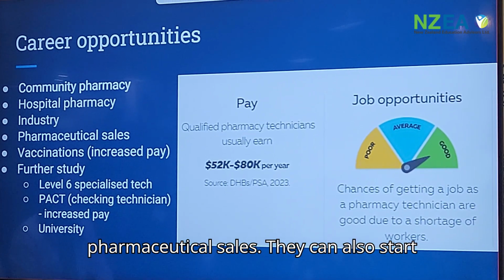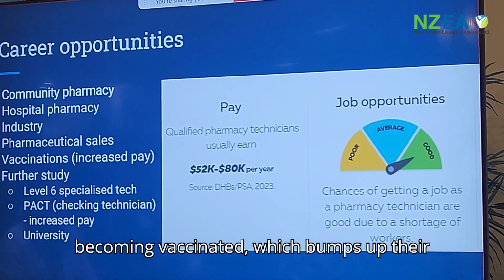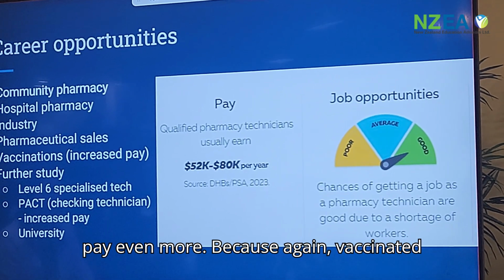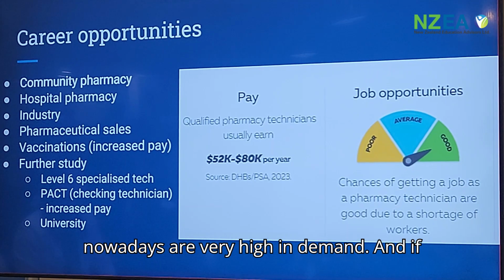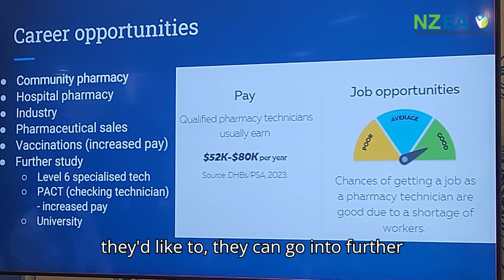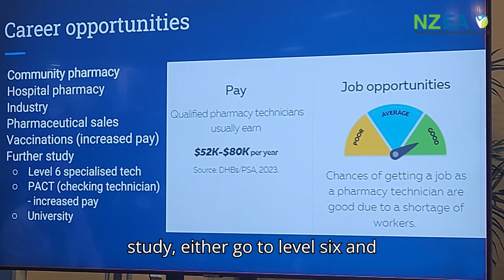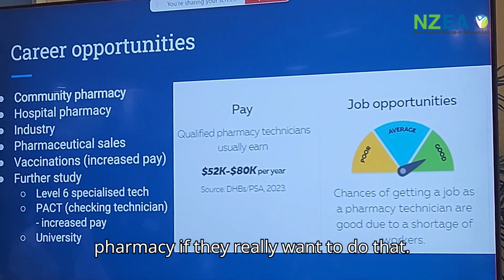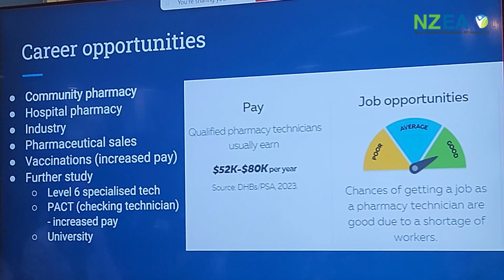They can go into pharmaceutical sales. They can also start becoming vaccinators, which bumps up their pay even more, because again, vaccinators nowadays are in very high demand. And if they'd like to, they can go into further study, either go to level 6 and specialize, go into university, do a Bachelor of Health Science, or even pharmacy if they really want to do that.